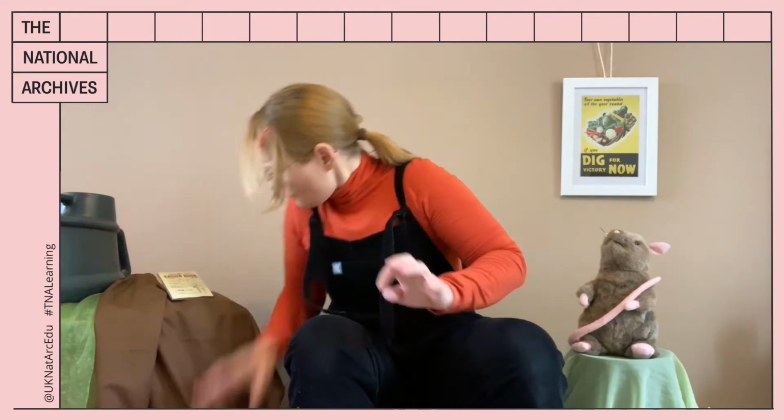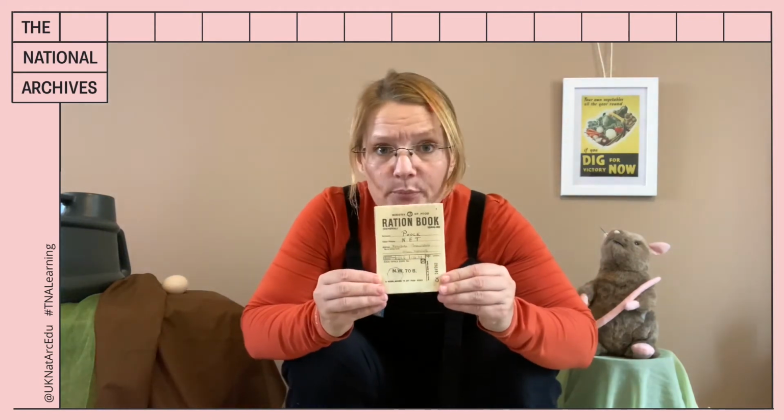So, rations were really important. But it did mean that sometimes people got a bit hungry. And that is where the government came up with an idea. Dig for victory. Grow your own vegetables. Brilliant. Grow your own vegetables and fruit. You'd have more food. So, that's what happened. Trouble is, a bit like me and maybe you, eh?